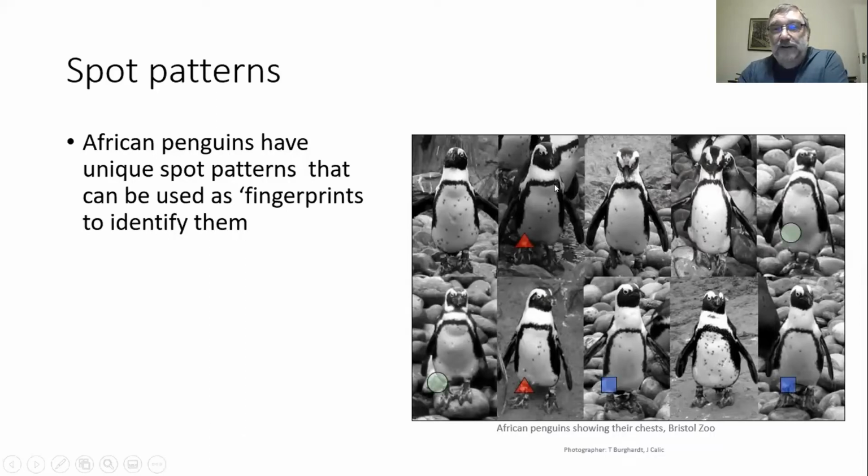So here's a group of penguins from Bristol Zoo, and if I overlay these symbols on them, you can see that this bird and that bird are the same, that bird and that bird the same, and that bird and that bird the same, and others all different. And in fact, zookeepers have used for years the individual spot patterns to recognize their birds, because you're with those birds day in, day out, so you very quickly get to recognize them.